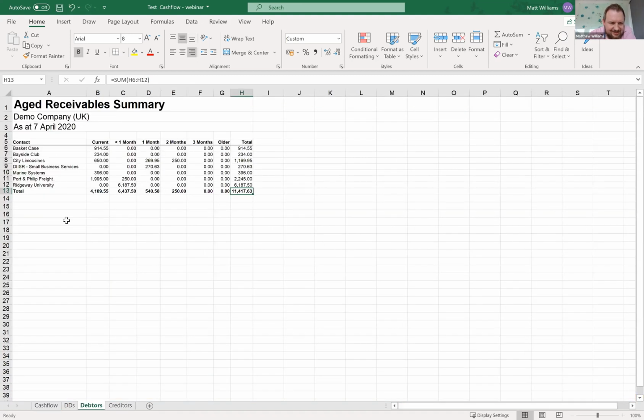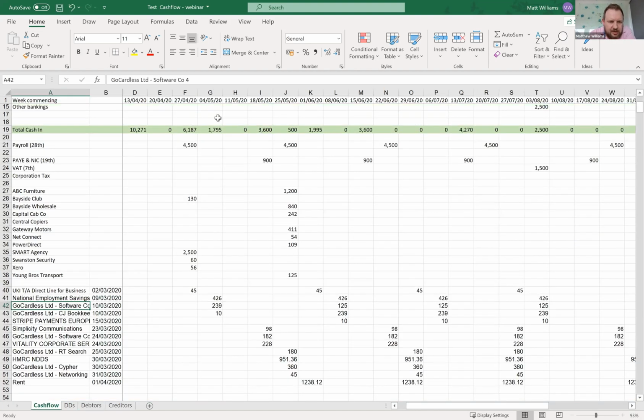So we looked at our debtors, because again, we have a degree of impact and influence on when these things get paid. So we would put these in as a whole and then use our best guess, use this as a prompt to speak to our customers, and then following those conversations, plot that cash in up here.